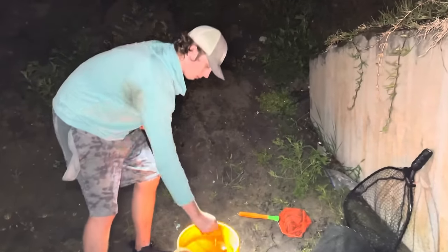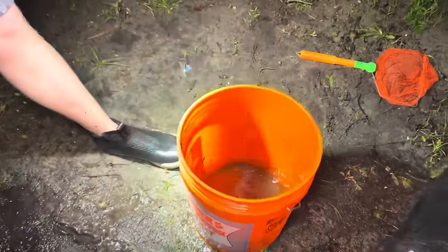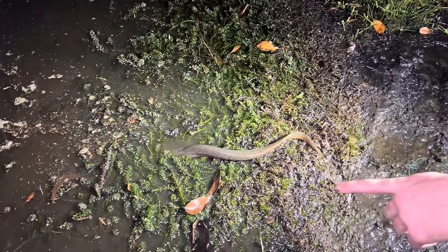All right, we're gonna put him... No, put him in the bucket. Oh, that thing is so disgusting. Do we want him with the crawfish though? Should we let him go? Look at him go. Oh my God. That's disgusting. Look at him. He's just gone. He just disappeared on us. I guess that's why we don't see him here because, you know, the weeds are so thick. Look at that, Rob. You can't even tell there's an eel there.